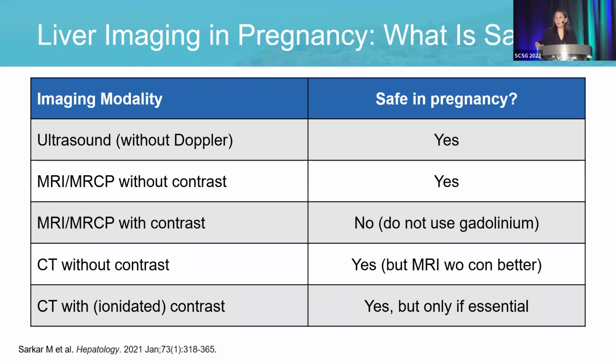So since we talked about how common gallbladder disease is in women with pregnancy, I just want to review what is safe in terms of imaging modalities. Ultrasound without Doppler, bingo, very safe in pregnancy. An MRI without contrast is also safe in pregnancy. With contrast, you do not want to use gadolinium because it's actually taken up by the fetal kidneys and re-excreted into the amniotic fluid. So a lot of exposure there.